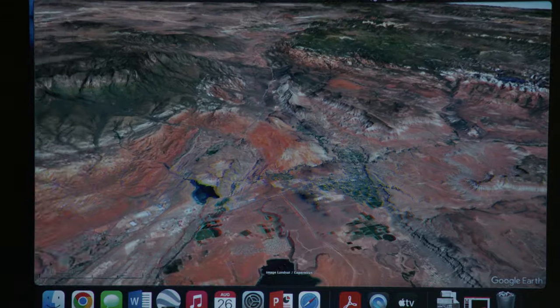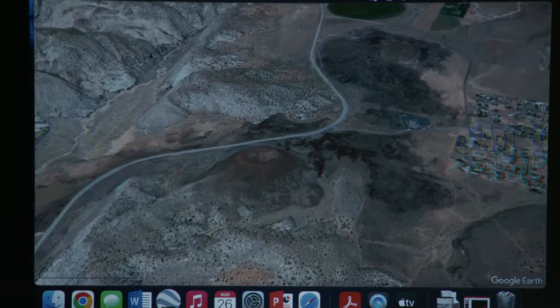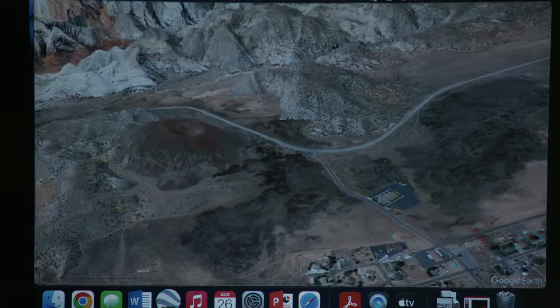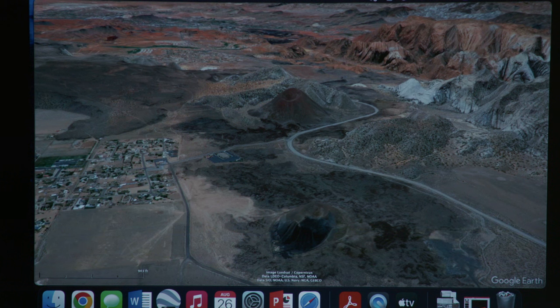Okay, now we're going to go over to Santa Clara Cinder Cone, and its sister cone, the Diamond Valley Cone. So this one's on private land, which is for sale. I'd love to buy it, but don't have whatever it costs. And they don't actually have a date on this one yet. We know that Santa Clara is about 32,000 years old.